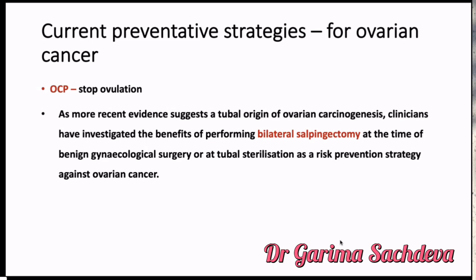They are not saying that you give OCP to everybody or remove the tubes of everybody. They have just said that it is protective, but in patients who have a high risk of ovarian cancer, like BRCA positive, where after completing family you are going for prophylactic removal of the ovaries, you also remove the tubes. That's what they are trying to say. If they're not planning for pregnancy, you can give them OCP because it is protective.